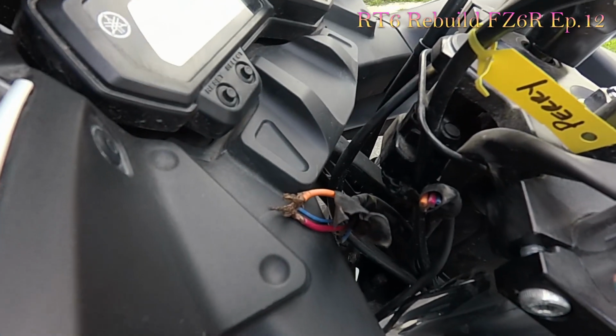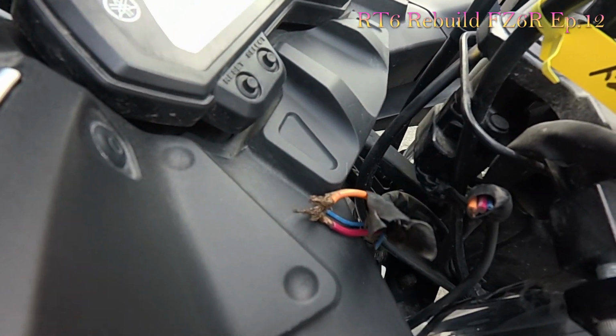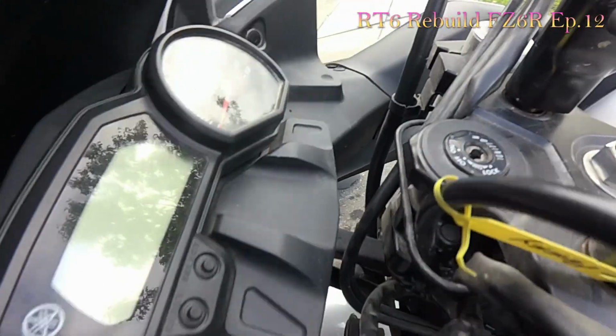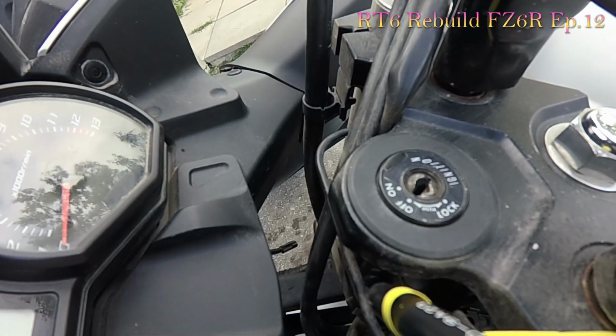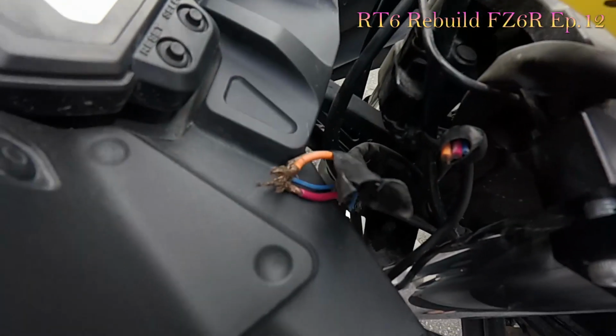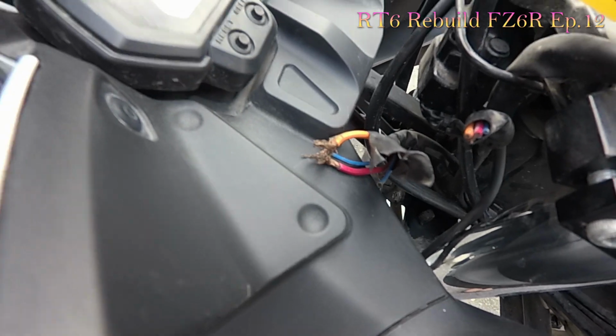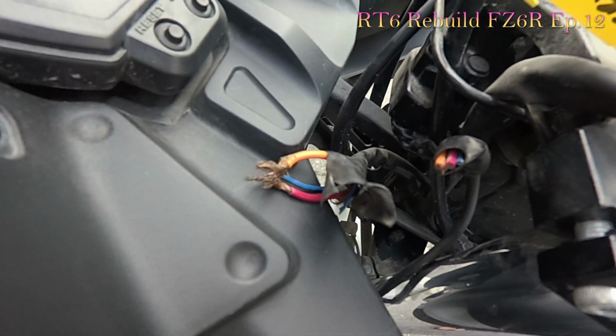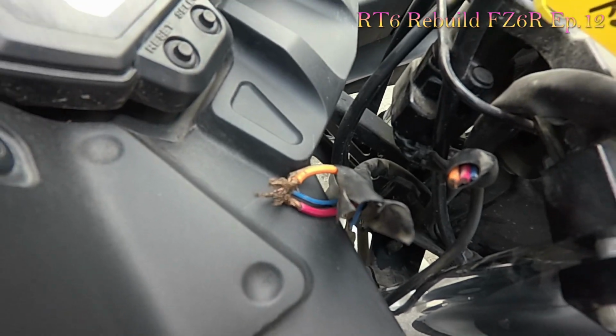But yeah, there's your ignition. If anybody knows, the ignition key is all jammed up, it's all busted up. You can see it there. The key doesn't even work in it. But yeah, I'm going to get the wires put back together. If you guys know which colors are which on these, or which wire does what, let me know.